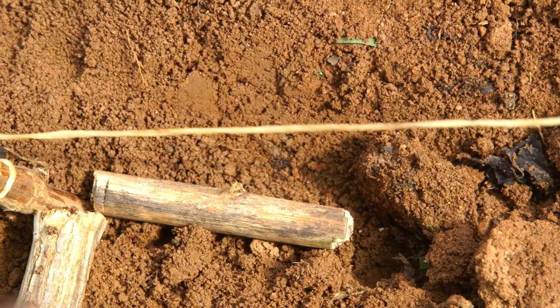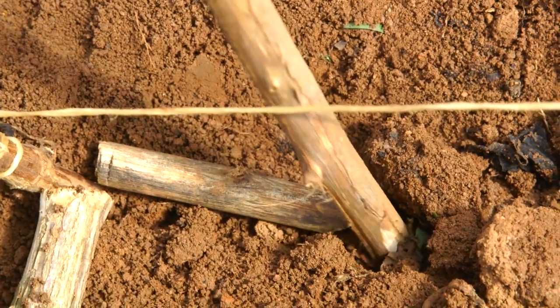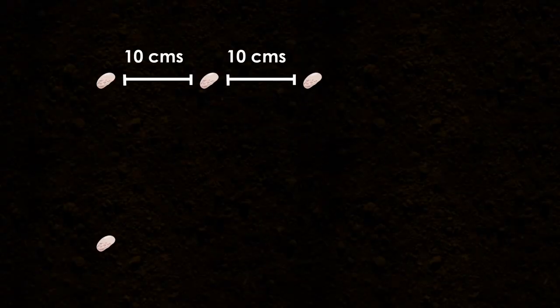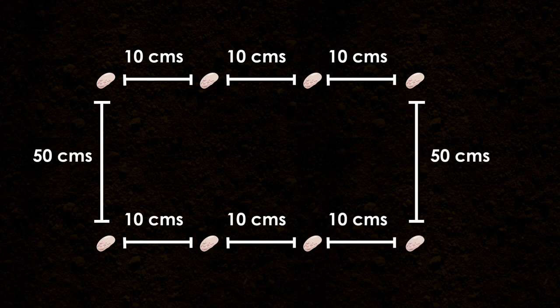And then we mark where the 10 centimeter lies. That's where we put our 1 seed. 1 seed? Not 2? Not 2. 10 centimeter from 1 seed to another seed. Then from the first line to another line, that's 50 centimeter. And then when we are done with all that, of course, you cover.